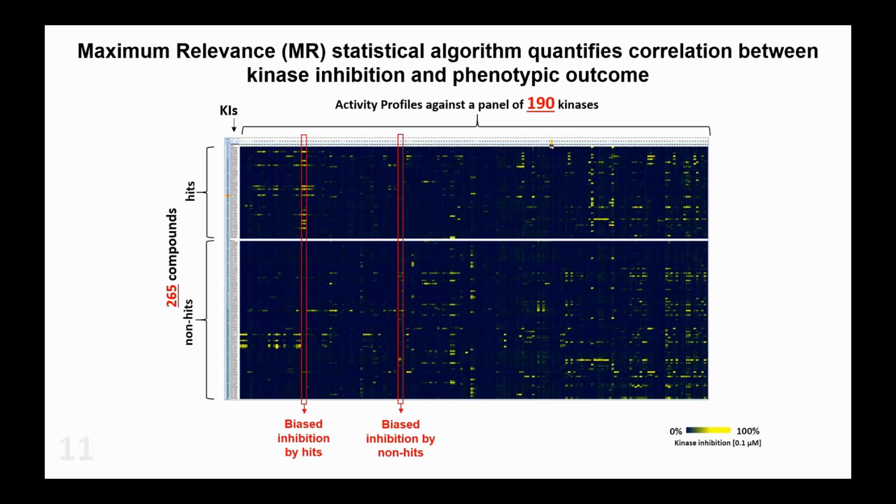So here are 2 fairly obvious examples of kinases with high relevance, as suggested by their inhibition bias by either the hit class or the non-hit class. So you see the one to the left. It's frequently inhibited by compounds that are hits, but not so by ones that are not, and the inverse is true of the other kinase. And here are 2 examples of kinases that show low relevance. One, because it's simply not being inhibited by any of the compounds, so it has no information relevant to the phenotype in this context. And the other one because it appears to have a uniform inhibition pattern in both compound classes.